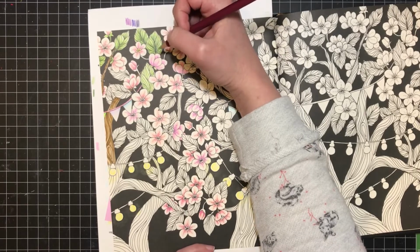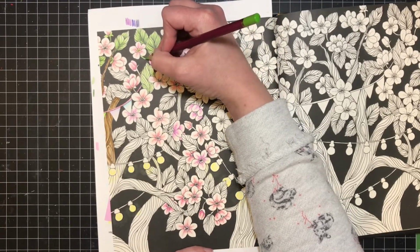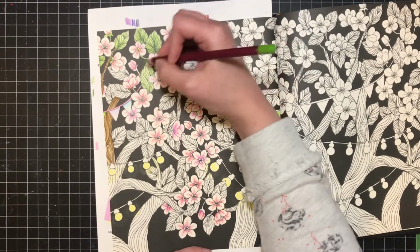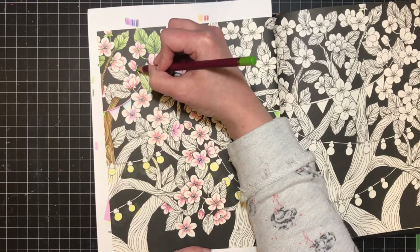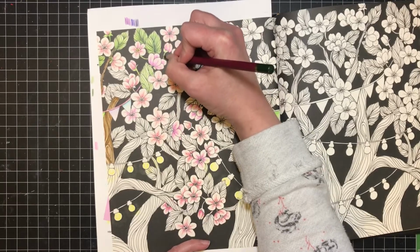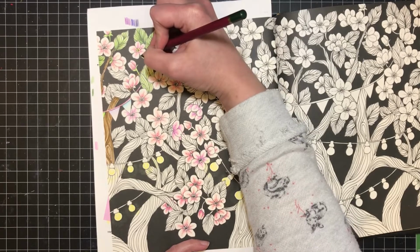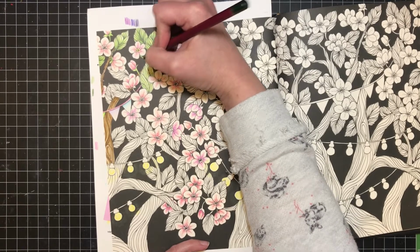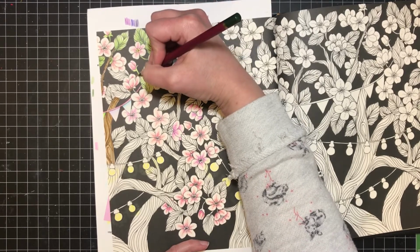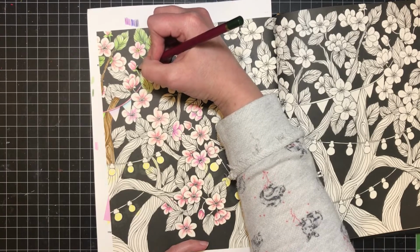The next one, would you rather color grayscale or line art? I've had minimal line art on some things, and I've had minimal grayscale on some things, but I've never colored a full grayscale picture. So I'm going to say line art for me. I've seen so many people do beautiful things with grayscale. I am tempted to get some.